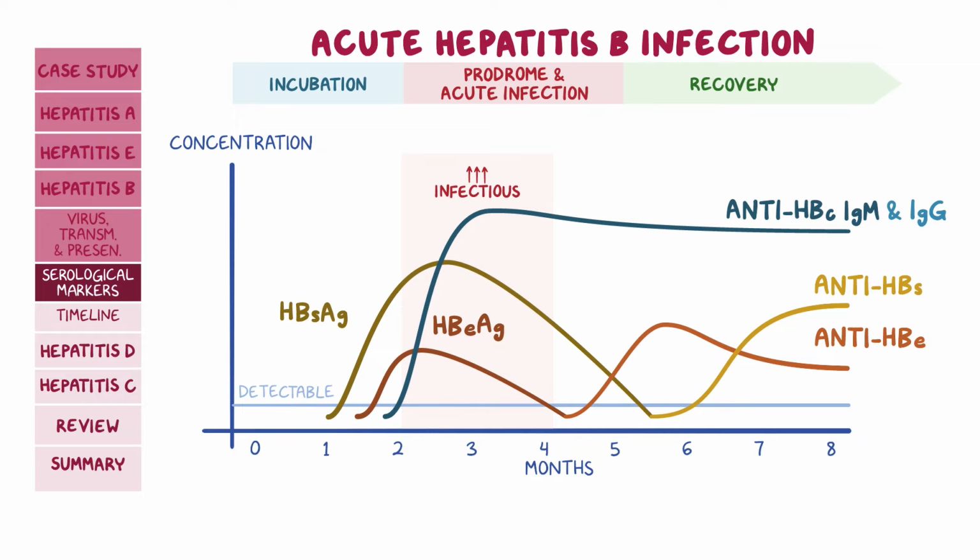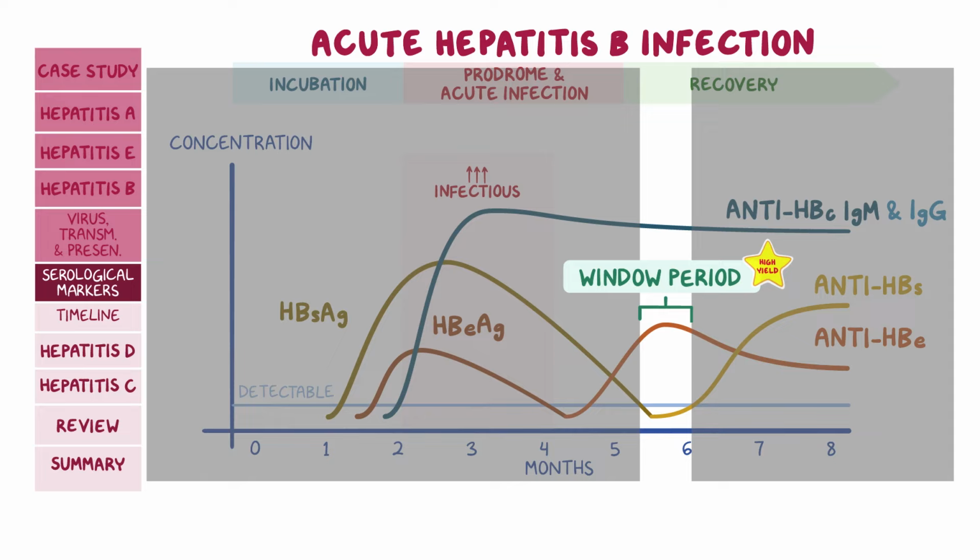These antibodies remain undetectable for several weeks, and this period of infection without detectable hepatitis B surface antigen and antibodies to hepatitis B surface antigen is referred to as the window period. This is high yield because it's possible to miss the infection based on serological markers during this period. Once detectable, antibody to hepatitis B surface antigen rises and persists, providing lifelong immunity.